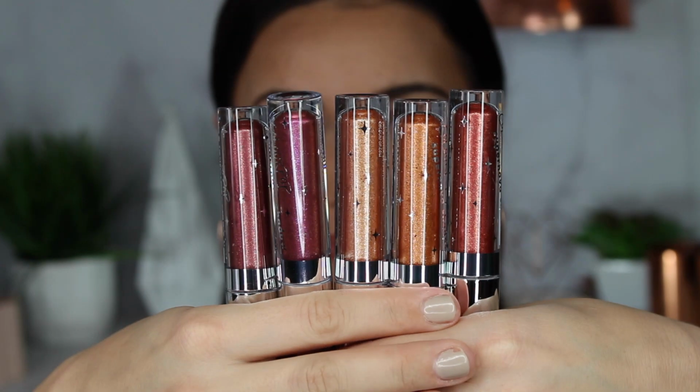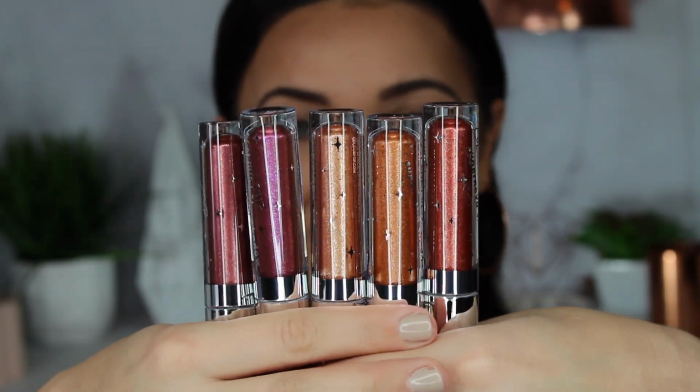So let's go ahead and start with these Supernova shadows. I'm so excited for these. Like I said, I haven't even seen them. I don't even know what they look like. So here are these Supernova shadows. How cool do these look?